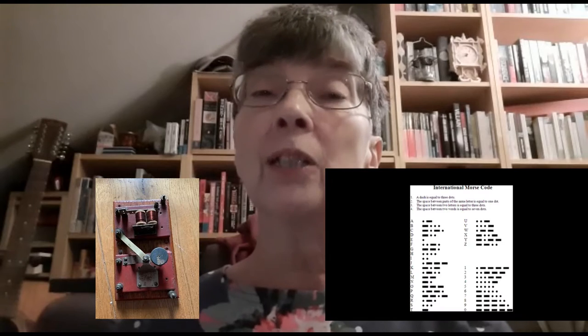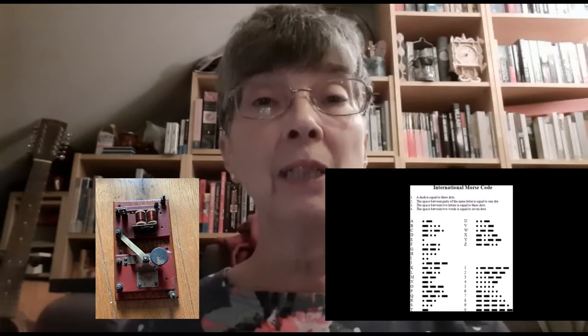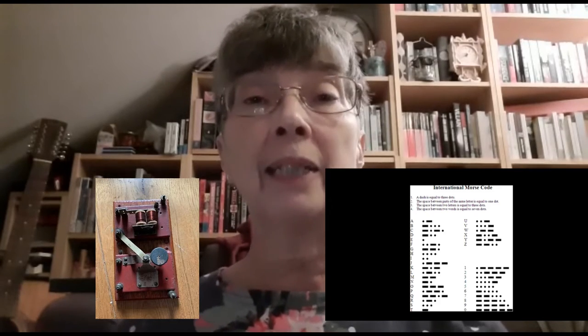Now the next one you'll see is something that taps out Morse code, and Morse code was one of the first ways that people were able to send messages with a series of dots and dashes, which is what that second picture was. Now the third one is a very interesting machine, and your mums and dads might be able to tell you about it from their history lessons at school. That was called the Enigma machine.